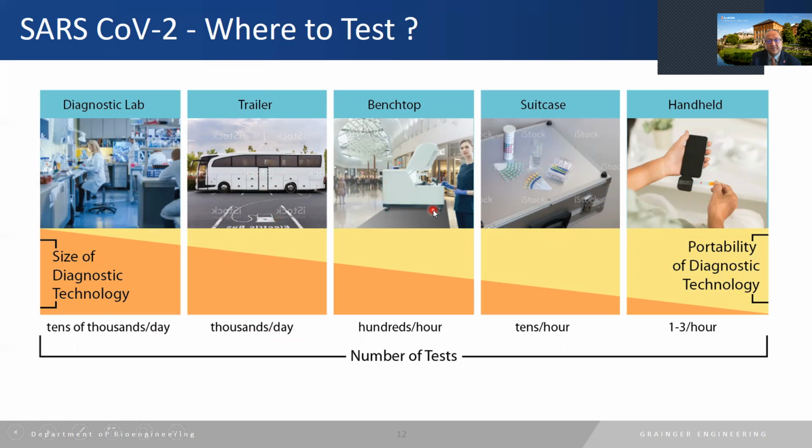You can also imagine a form factor that is a benchtop system, which you need a trained health professional to operate. But this could be placed, for example, on a table. It's not something you would move too much, but you could put it in a mall, at an airport, at a stadium, and this could potentially do hundreds per hour. The interesting situation today is that such a solution doesn't exist. There's actually no company making such a product, but there's a very clear need.